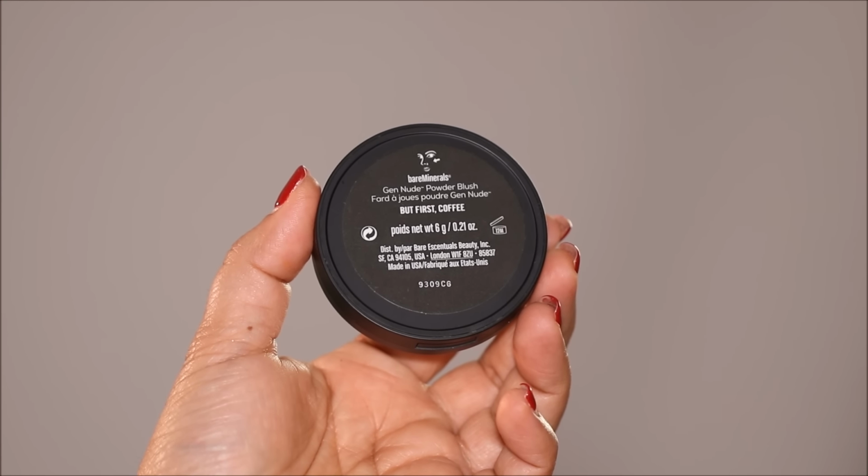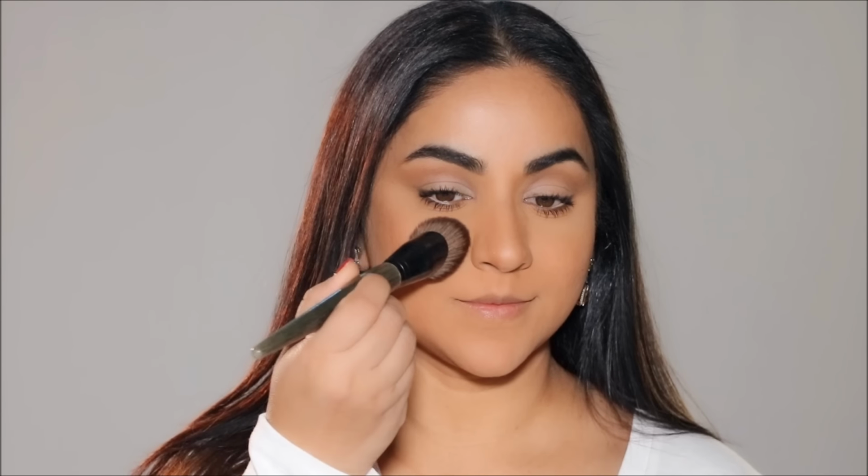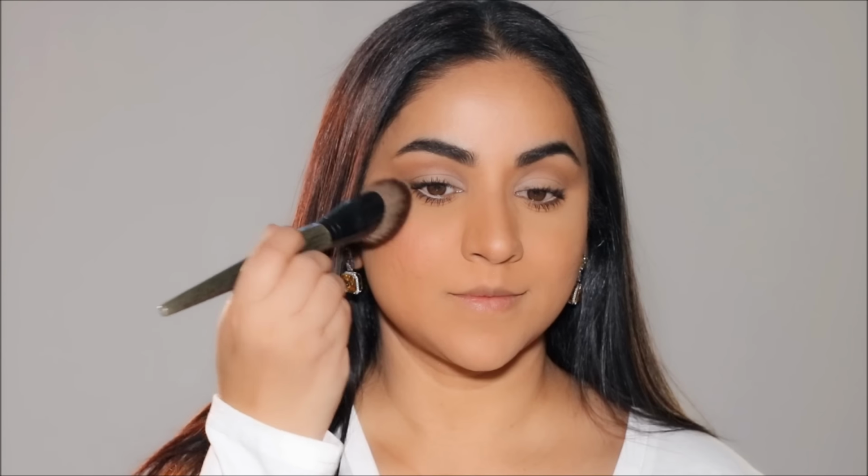For blush, I'm going to be using the Bare Minerals Gen Nude Powder Blush in But First Coffee. This is a very light blush and I'm going to keep it that way for this simple look. And as always, I like to apply it on the high points of my cheekbones to get that lifted effect.